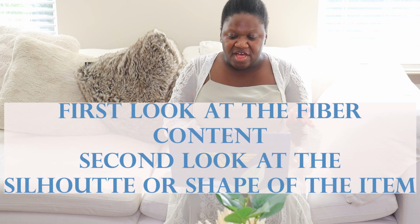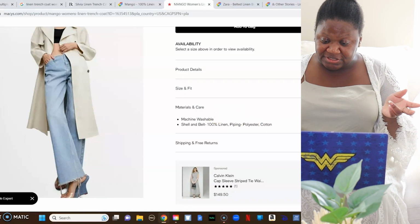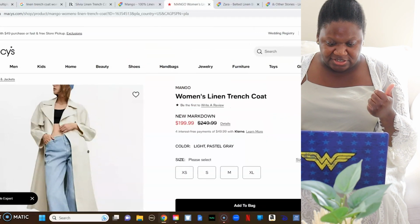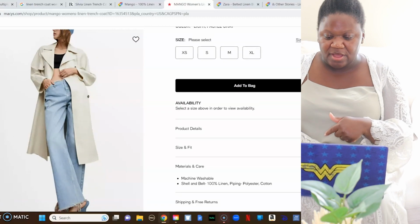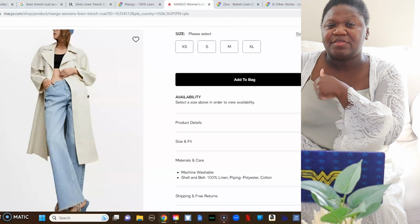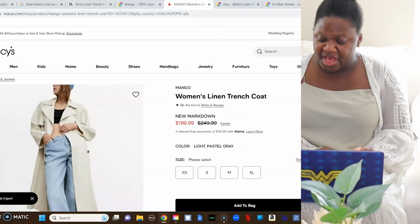So first I look at the fiber content and then I look at the silhouette. Now let's see what this is. 100% linen. Okay. And then the piping is polyester and cotton. That's okay. That's just the piping. Let's see. Oh, it just says that one picture. But I don't see a nice cuff, which is, we want to have that same cuff that the Max Mara coat has. So even if we get it tailored, if we don't have a cuff, then we can't add that detail.